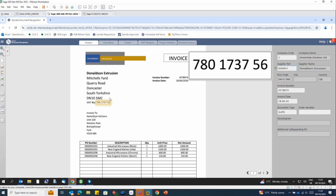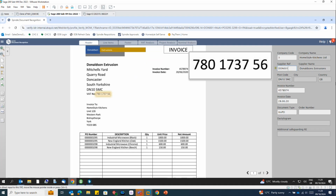In this case, although the supplier name, Donaldson's Extrusions, both with an S, differ to the invoice that's been sent through, whether that's a typo or error within our input, we can see quite clearly that the VAT number references this particular supplier. So there is no doubt who this supplier is and who the invoice has been sent through from. Of course, if I did need to edit that, I could update that information should I want to.